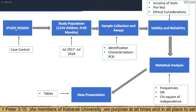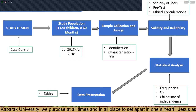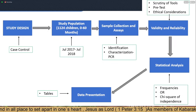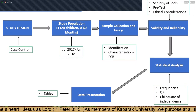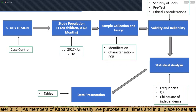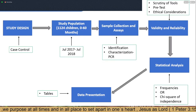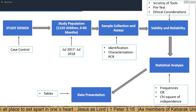And so the study design was a case control, whereby we had 1,124 children presenting with diarrhea. Out of these, we picked those with positive DEC, which were 384. Out of these 384, through our inclusion-exclusion criteria, we were able to get 192 cases, and the case definition was those who were resistant to amoxicillin, which is normally the first line treatment. Children ages 0 to 60 months were the ones who were participating.